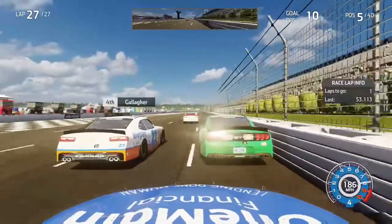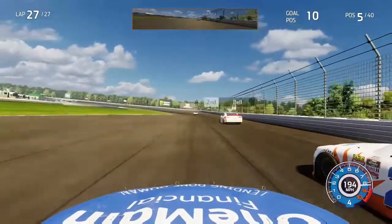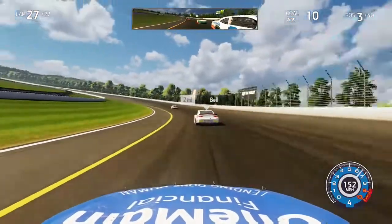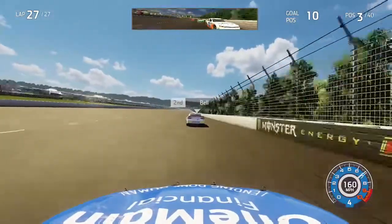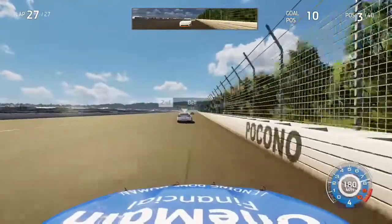We are going to try and force the 3 wide between Gallagher and Harvick. Try to get whatever spot we can in this finish. In turn 1, we got the inside line. Harvick backs out of the 3 wide, and now we're on the inside of Gallagher. Can we clear him out of turn 1? We do. We kind of chopped him on the front end, but we do have P3 on the last lap at the moment. Can we hang on to it?